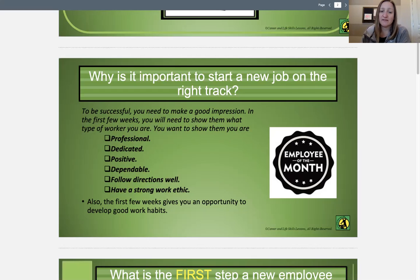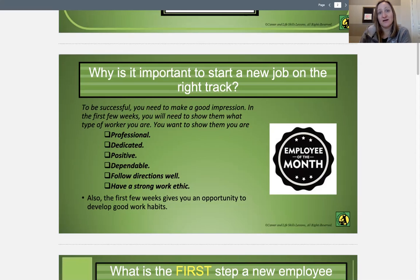Also, the first few weeks give you an opportunity to develop good work habits. Obviously, when you step into a new job, you're not going to know everything, but showing that you ask questions, that you're positive, and that you're happy about what you're doing is a good way to start a new job.